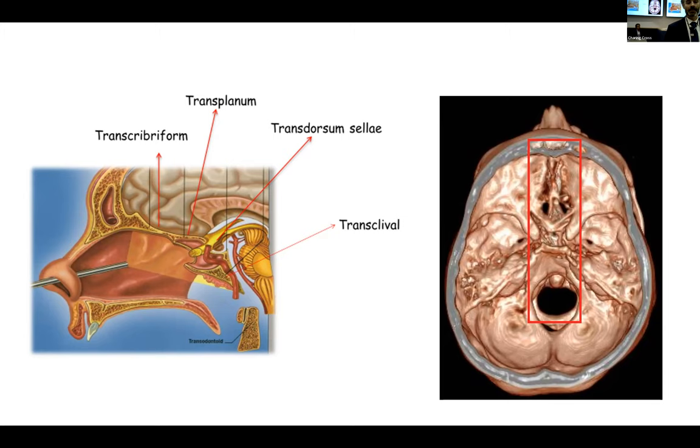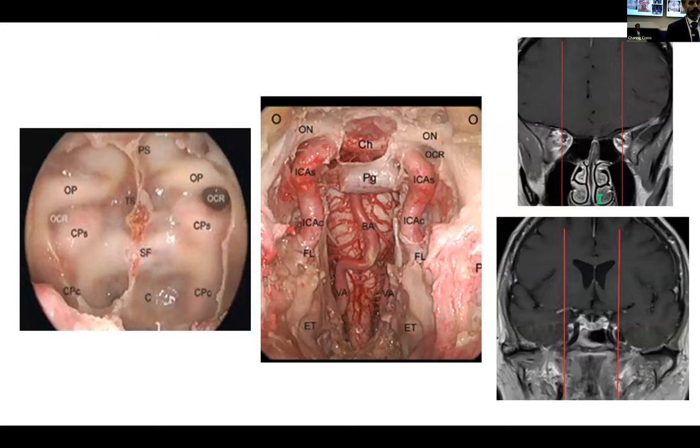And that lateral extension is limited, broadly speaking, as a rule of thumb, to the limit delineated by the orbital apices. If you think of your orbit as a cone, with the apex of that cone being the optic canal where the optic nerve is leaving, that's roughly your lateral limit. The image on the right shows an MRI scan in coronal view with that lateral limit highlighted by the red lines.